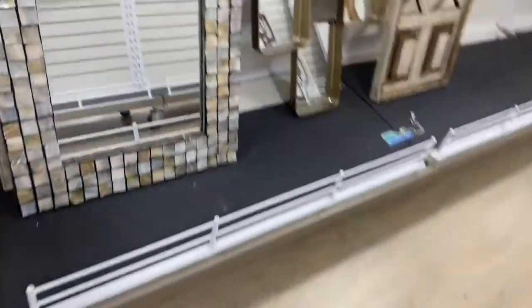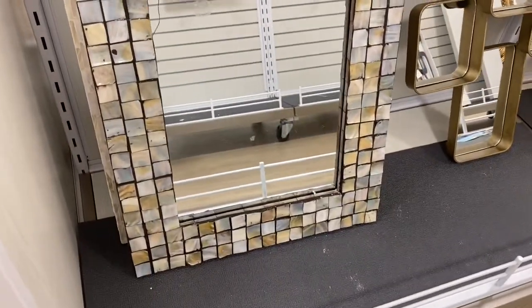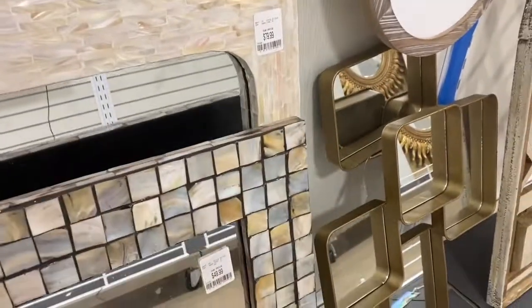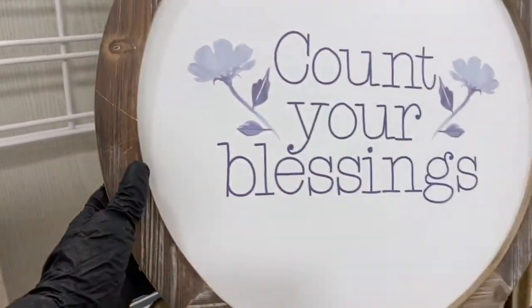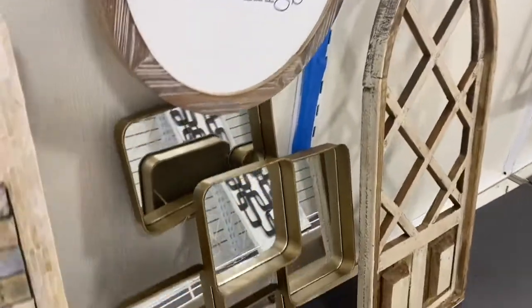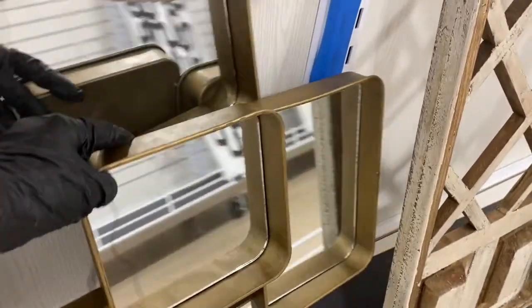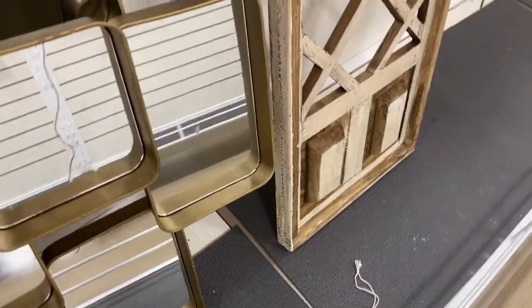Okay, so guys, look at this mirror right here. That's $49.99. Then the one behind it, the detail is unbelievable, $79.99. Then this one over here says count your blessings. Guys, this is so gorgeous, and it's round. $19.99 for that one. Then this one here, look at that one. Let me see if I can get a price on that. It's very heavy too. $49.99, guys. That's for that one.